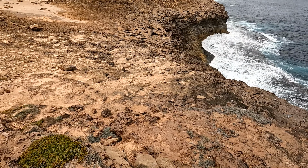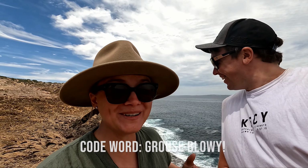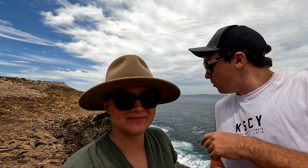A couple of k's down the road to the Whistling Rocks and blowholes. You can definitely hear it whistling through. There you go, I'm putting on a show. I'm sure you can hear that. You can obviously see it's a bit more high tide. It must come up out the top of a couple of these rocks up the top here. There's a couple of smaller ones down the bottom there.